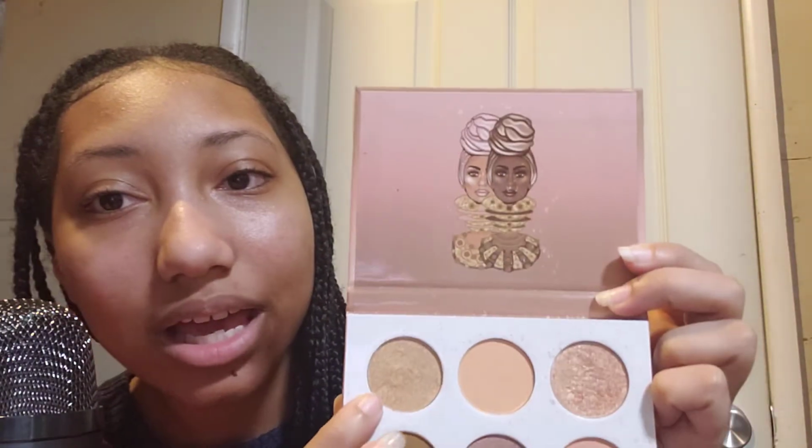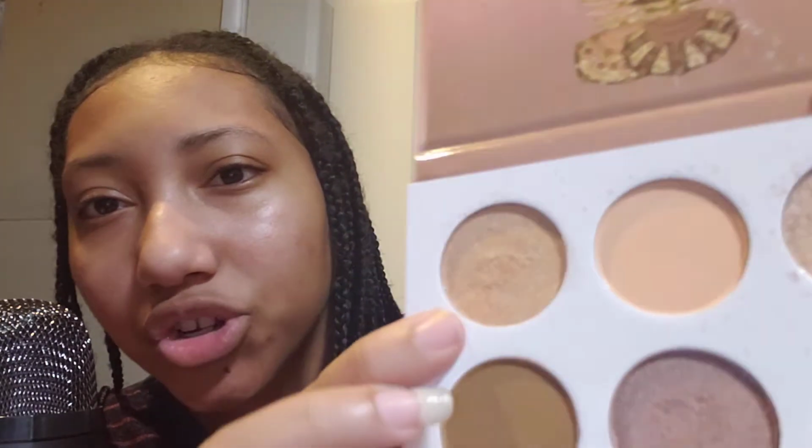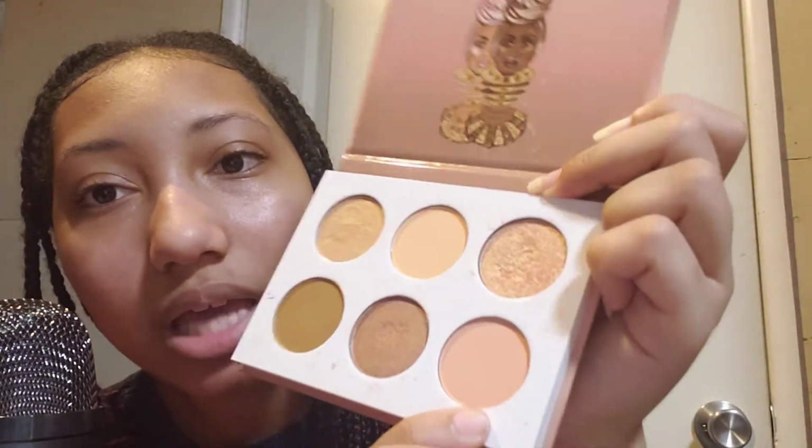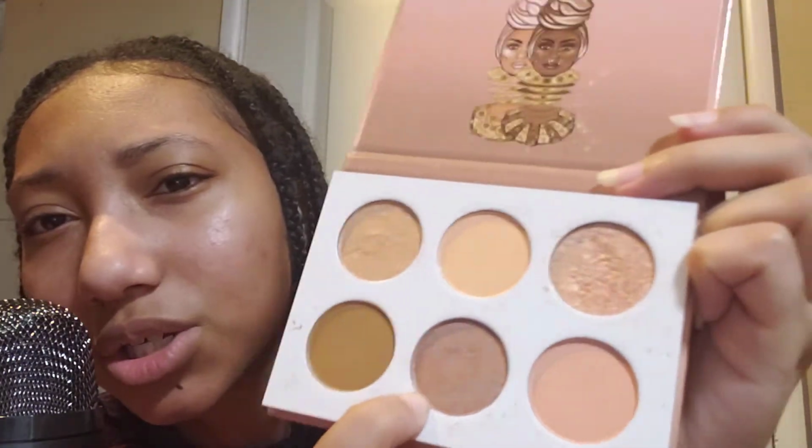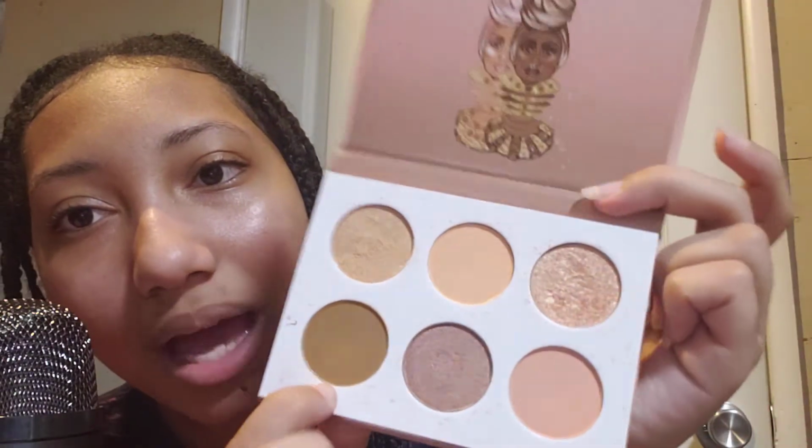This one is like a yellow, brownish gold. This one is a matte pink or a peach. This one is like a purplish shimmer. And this one is like a matte brown. I like these colors.